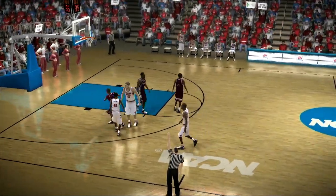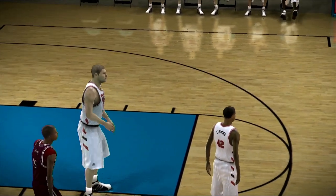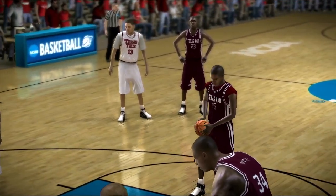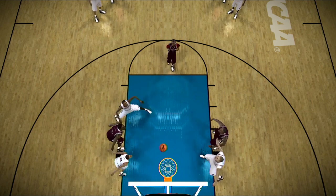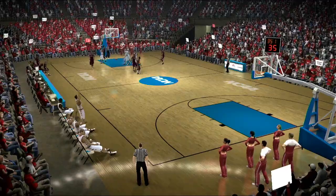And the clock stopped with a foul. And he's going to pick up the foul, and oh, look at the look on his face. I'll tell you what, he's disgusted, but so is his coach. Coaches love it when their team gets to the free throw line. It's an opportunity to put points on the board and potentially get the opponent in foul trouble.